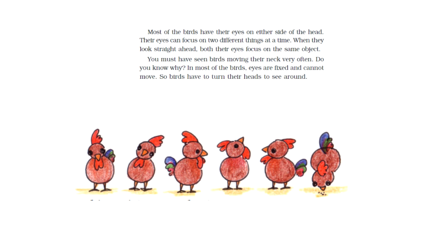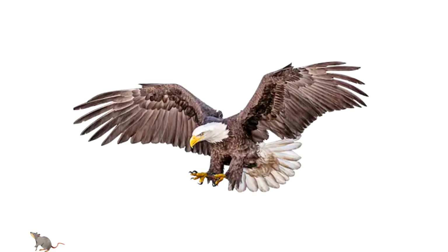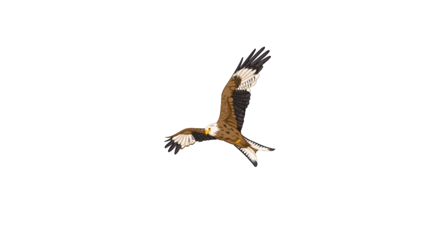So birds have to turn their heads to see around. When a bird focuses both eyes on one object, it can estimate the distance. But when his eyes focus on two different things, it increases his range of vision. This is because of the super senses of sight. Do you know?